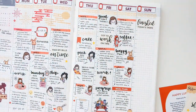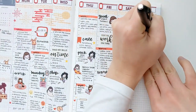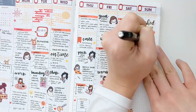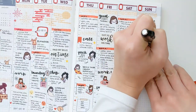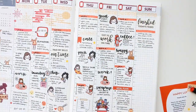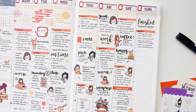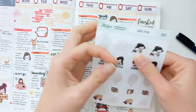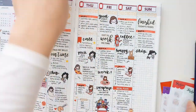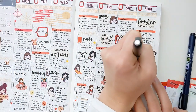On Sunday, I started off my motivation by placing this finish today's tasks script sticker. Then afterwards, I proceeded to write my work checklist for the day, which included finishing up this Play With Me video and making sure that I upload it. I then placed this Sandra moving sticker where instead of holding and carrying the boxes, she's now pulling a cart or a trolley full of boxes.